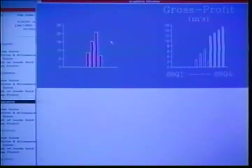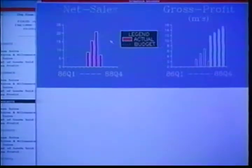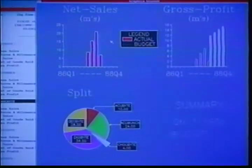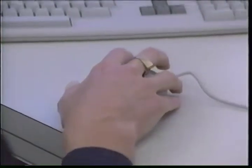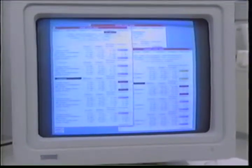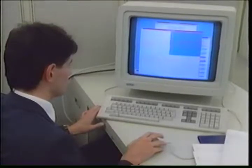There's no use having this marvelous knowledge base, this superb technology and tool, if nobody in the business can use it. What attracted us to Digital was the fact that they share a similar view to ourselves that says the real key is usability. It's making these tools usable by people who work in the business, not technocrats.